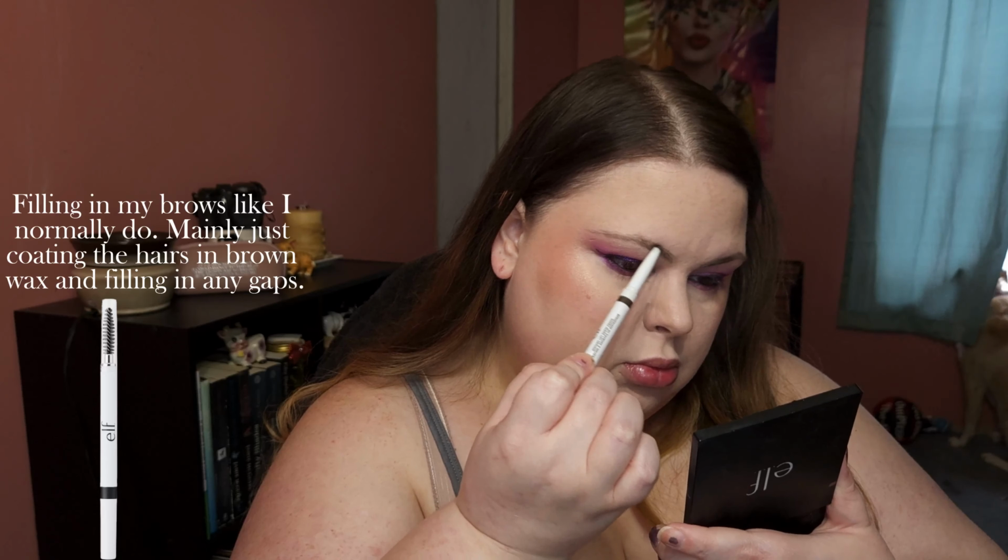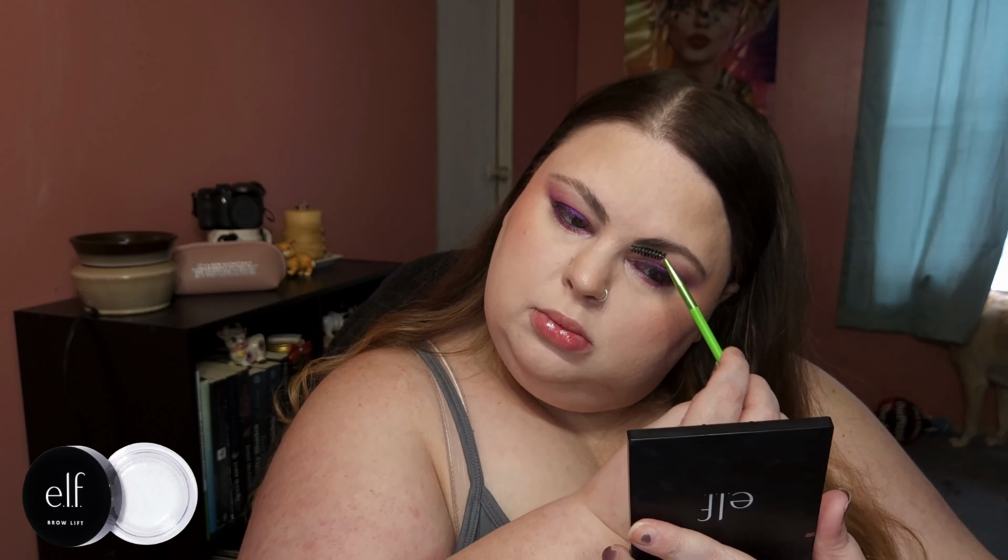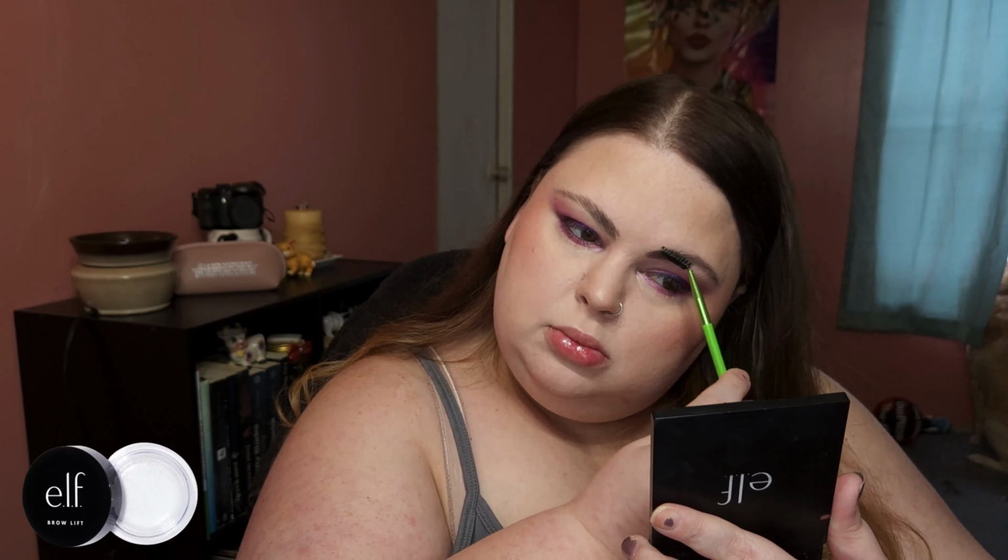Filling in my brows like I normally do, mainly just coating the hairs in brown wax and filling in any gaps. Brow wax to keep my brows in place all day. Lots of thin coats of mascara, or add a lash, whatever you'd rather do.